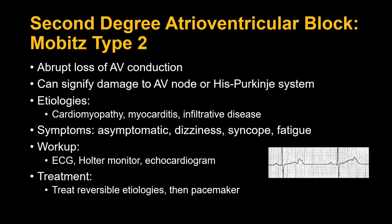For Mobitz type 2 second degree AV block, this is when there's an abrupt loss of AV conduction. So this is an example. You can see a normal PR interval here, and then there's a sudden drop, a P wave buried in the T wave, and then there's a drop beat after that. This is usually a pathologic finding, so can signify damage to the AV node or the His-Purkinje system right under it. Possible etiologies could be a cardiomyopathy, myocarditis, or other sort of infiltrative disease.